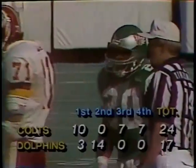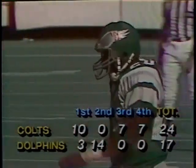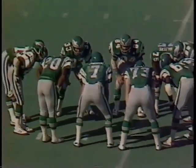Harris getting out close to the 40-yard line. The Colts, well, they've jumped back up on top after being tied up, 24-17. The Dolphins haven't scored in the second half yet, and we'll see what happens at the end. I'm sure it'll be interesting. Everyone will be watching that. Well, they came from behind to defeat Atlanta. They came from behind to defeat Cincinnati, so they might do it again. Can they do it a third time?